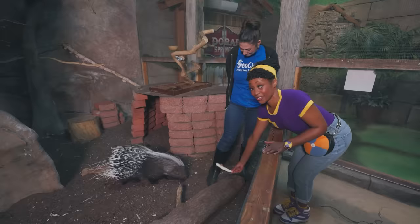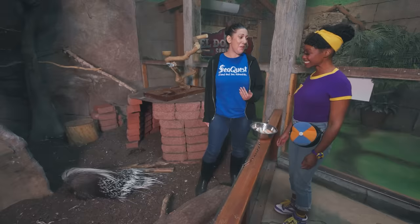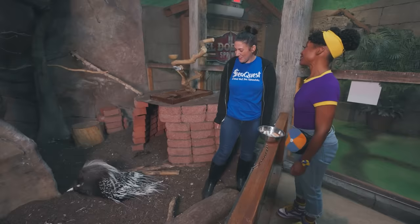Whoa! Feels like Quilliam has very strong teeth. He does. He has rodent teeth. They never stop growing. He's also got a special enamel on him that keeps him from getting cavities. Oh, that's really helpful. Thank you so much for showing me all these animals. You're welcome. Bye, Janelle. Bye, Quilliam. Bye, Meekah.